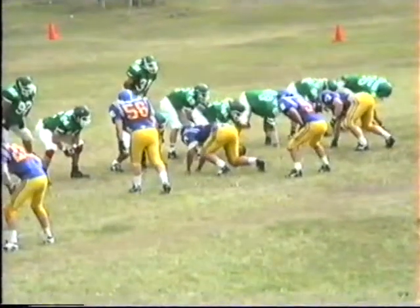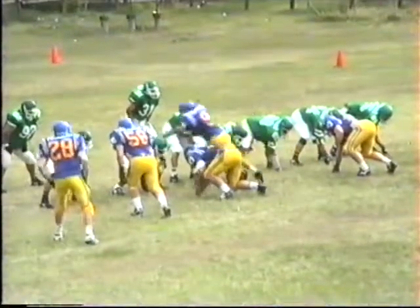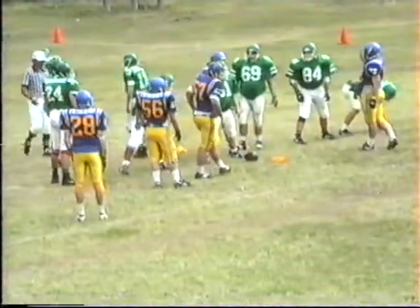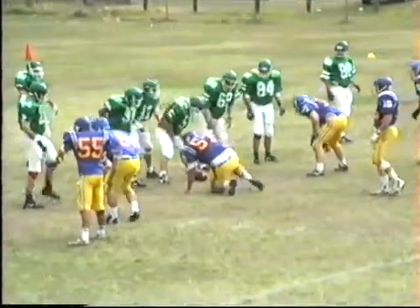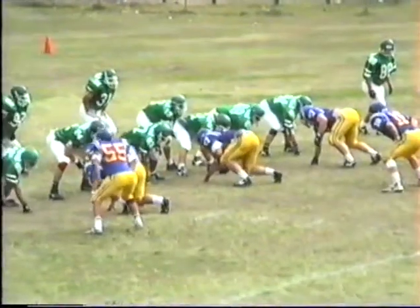Looking dangerous as always out at receiver. He's double covered there by James Coombs. And Mikey Walters just come straight across the line. Hard to see if there's any movement. Yeah, back to third and 10. Around the 22-yard line.